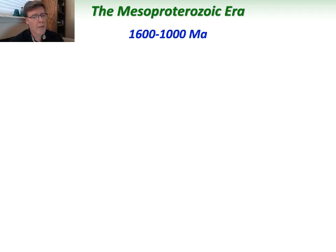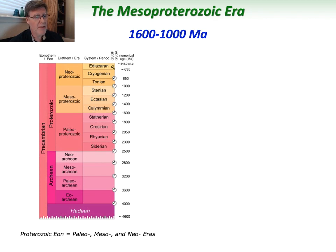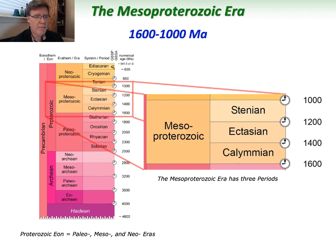The Mesoproterozoic Era stretches from 1600 to 1000 million years ago, so about 600 million years of geologic time. Again, here's the excerpt from the official ICS timescale. And this middle part of the Proterozoic has 3 periods that are officially recognized. And as with the Paleoproterozoic, we're not really going to be concerning ourselves with these specific period names.